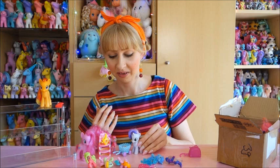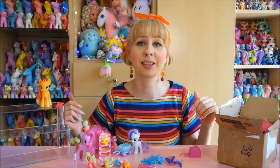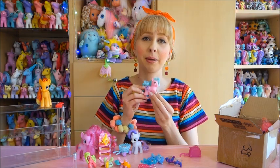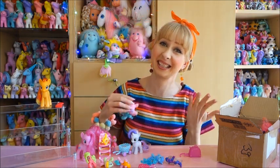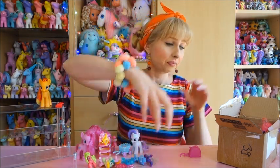so she has none. That's very different to what we have in Generation 1, where even the smallest newborn or tiniest babies already have cutie marks. That's different. But I think the idea is so cute.